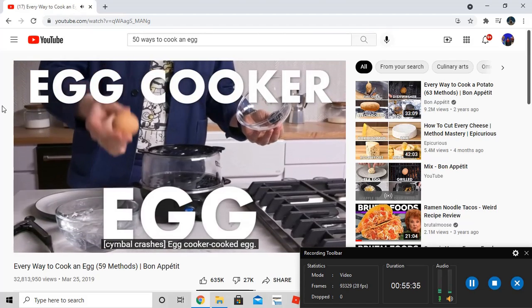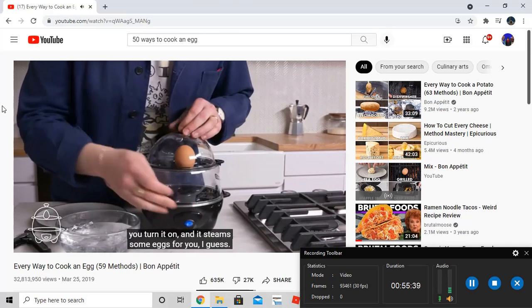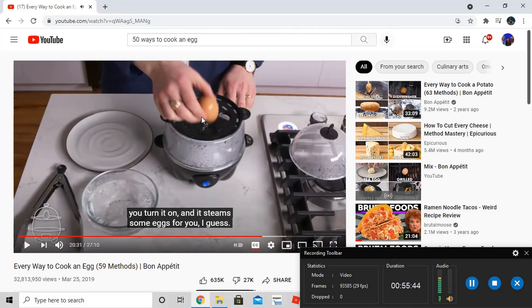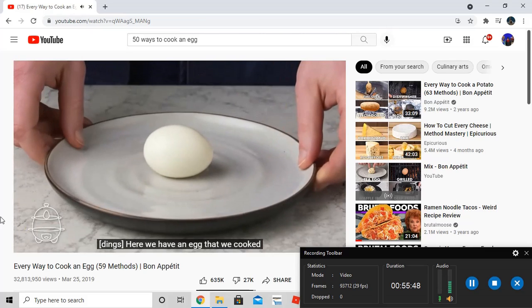Egg cooker cooked egg. This is an egg cooker. You load it up with eggs, you close the lid, you turn it on, and it steams some eggs. I think this should have been closer to the beginning. Eggs for you, I guess. Here we have an egg. This device is garbage.